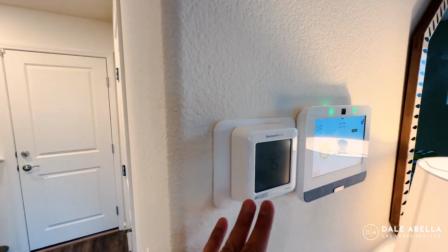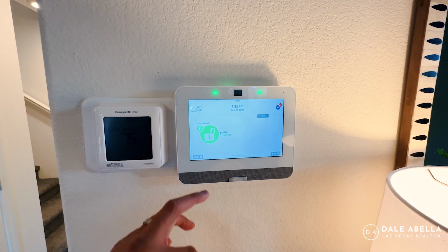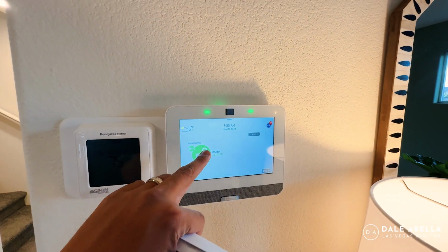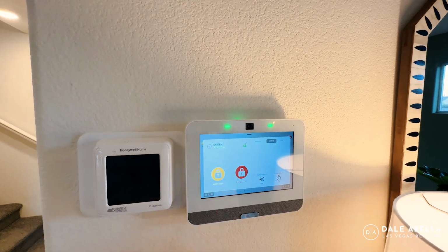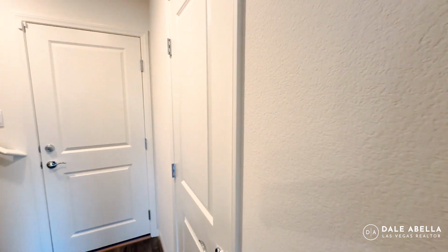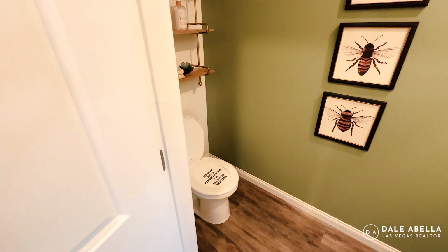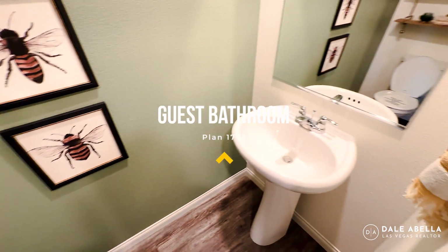Also right here, you're gonna have the Honeywell thermostat. And you're gonna have this thing right here. So this, you could do a lot of things here. For example, you could lock the doors, unlock them. It's for the security system. Powder room, it's right over here. Pedestal sink.